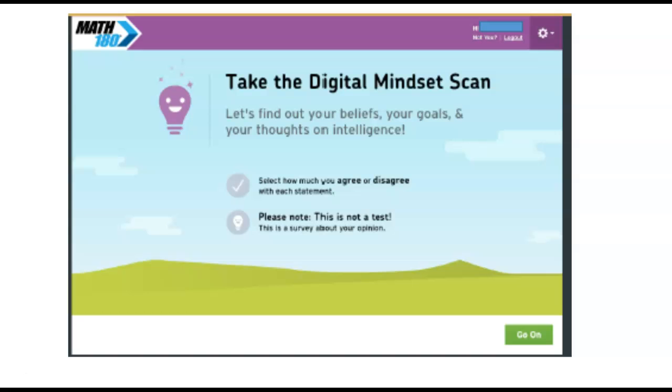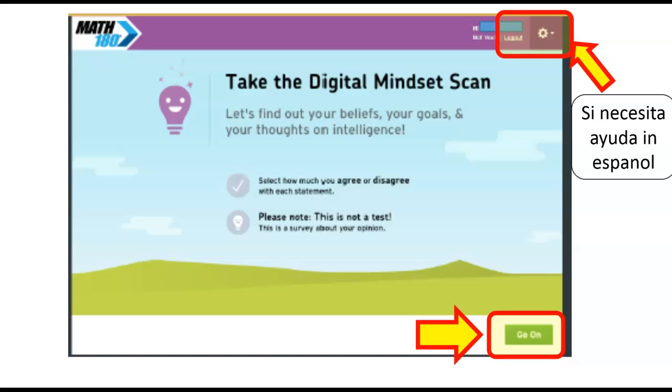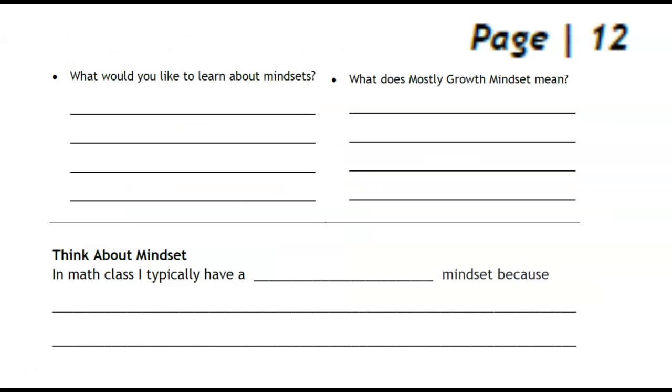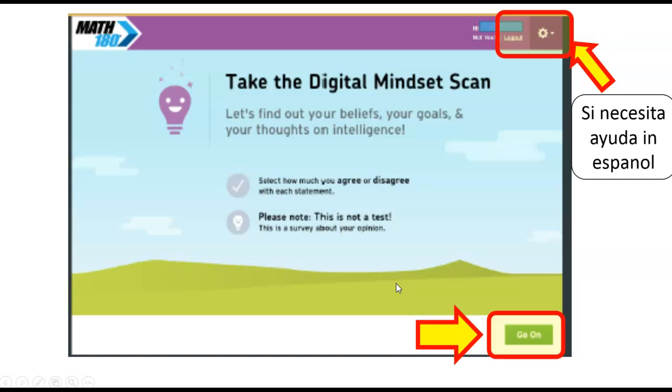And you'll see something. If it's the first time you're ever logging on, this will appear before you, taking the digital mindset scan. It'll tell you to go on. If you need it in Spanish, si necesita en español, feel free to use it. But take that mindset scan. Be sure to answer the questions. What was the mindset that you came up with based on your responses? It's your opinion. And which survey question maybe surprised you the most? What did you learn about your mindsets? What does mostly growth mindset mean? And in math class, what do you typically tend to have? All right. And if you need a paper version of the mindset scan, because maybe you already took it and you forgot, again, ask one of your teachers, supervising teachers. We can definitely help you get that.